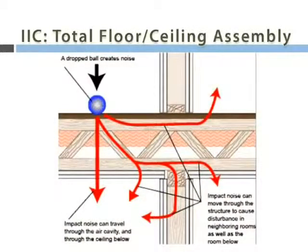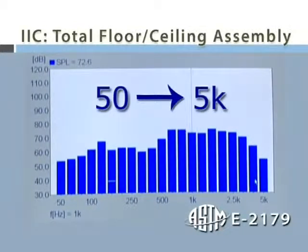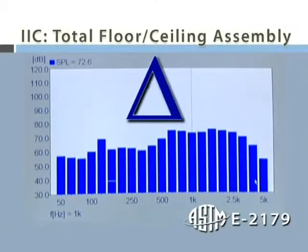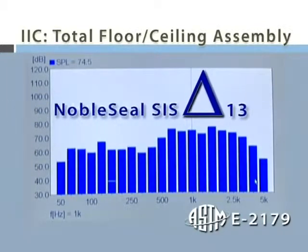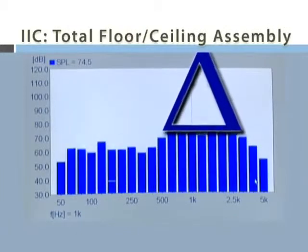Results of the bare floor and finished floor are compared at 21 frequencies from 50 to 5,000 decibels. The differences in IIC are used to compute a single number that represents a delta, or potential increase in IIC. This provides data to estimate an IIC as long as the beginning IIC is known. The delta is also useful for comparing various products.